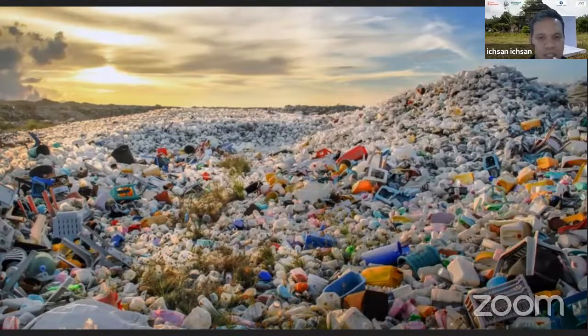So most of the time, they just throw it away on the marine side. I checked this with some of the ship owners, and they also confirmed that. So it's not only about bringing all the waste from the mainland to the sea, but it is also from the ship itself. So that's a little bit of the story on the Indonesian side.